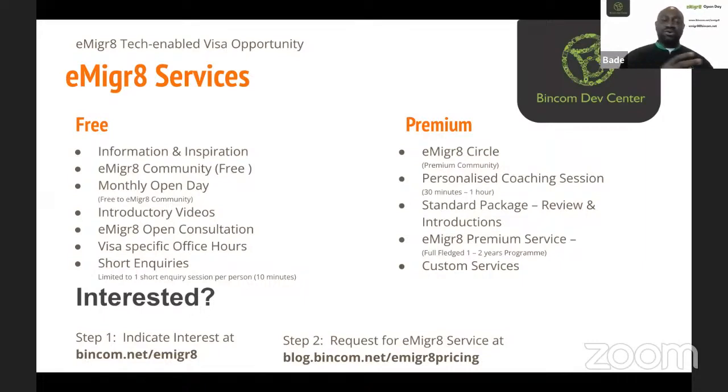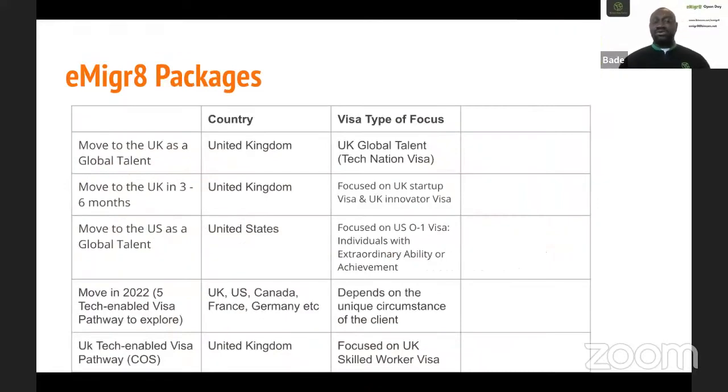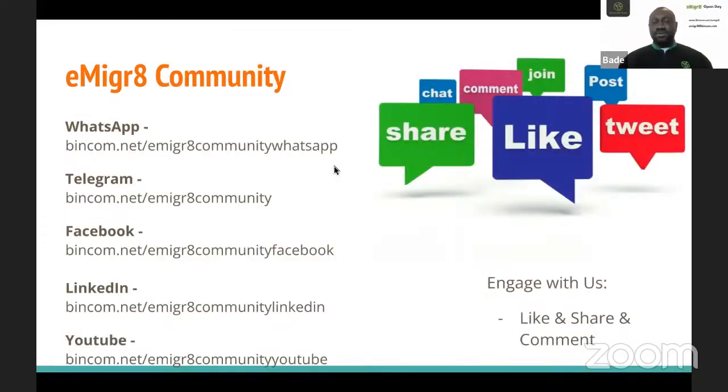So as I mentioned, we've got the freemium model. We've got things that are available for free, but we do have things that are available at a premium as well. eMigr8 also has packages that are geared towards specific visa types to help people that are already ready to apply or already at the stage of applying. So we've got the move to the UK as a global talent, focused on the UK global talent, which is also called the technician visa. We've got move to the UK in 3 to 6 months and several other options as well, as you can see on the screen. The one we'll be talking about today is the UK tech-enabled visa pathways for skilled workers, and that would be our focus during today's session.